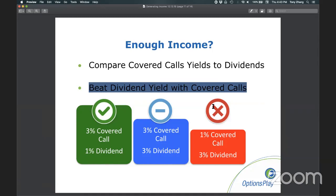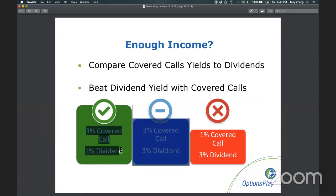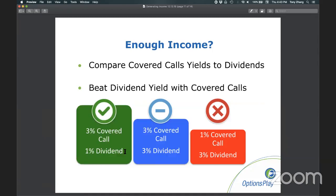So I have three examples here. If you have a stock that pays you a 1% dividend, and you're looking at a covered call that's yielding you 3%, that is the type of ideal situation that you're looking for, because you're increasing your yield from 1% to 4% overall by adding this covered call.